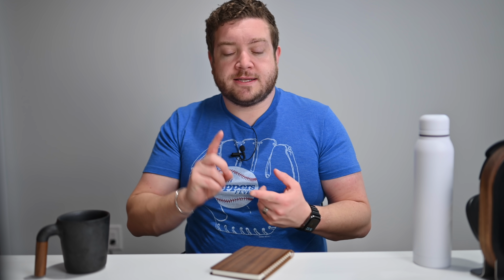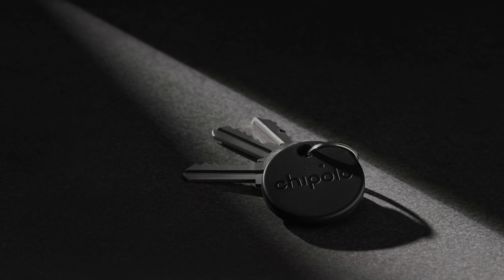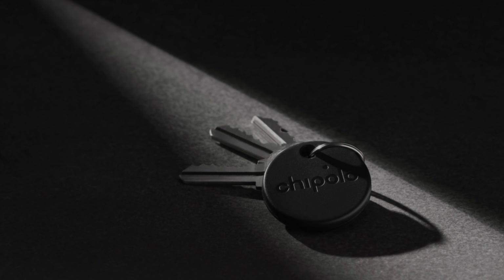Speaking of ringing, Tile Pro, 128 decibels of volume on its chirping when they're trying to find them, and the Chipolo One Spot, I believe we're looking at 120 decibels, so very similar, slightly quieter. And Apple, they have not said anything, so we'll have to test it, but Apple has not said how loud the AirTag is. Both the Chipolo One Spot and the Tile Pro have built-in key loops, key rings, so you can just go ahead and connect like this guy right onto your keychain and use it that way.